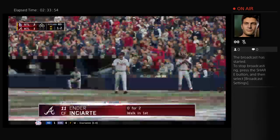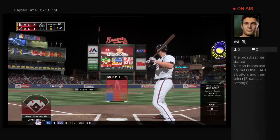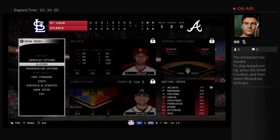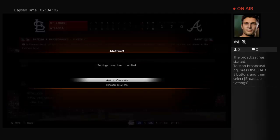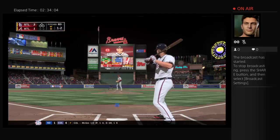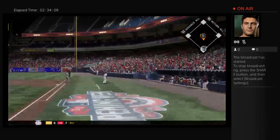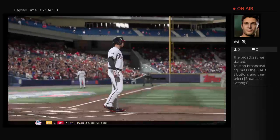Time to jump ahead to the bottom of inning number 8 now. Ender Inciarte will stand in for the 4th time now, still looking for his first hit of the ball game. And he's not the only one either. This has been a great pitching performance so far, and they've had these guys chasing their tails all game long. Chop fouled over towards the coaching box.